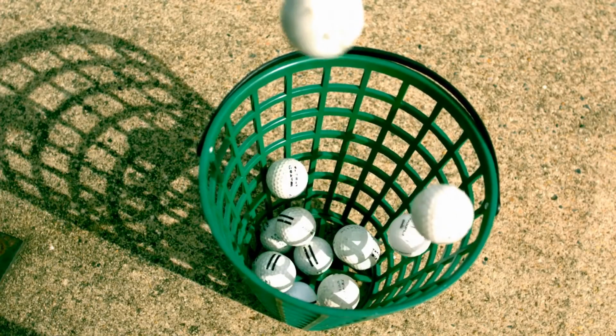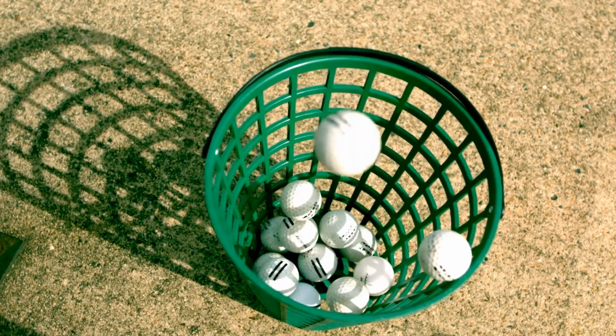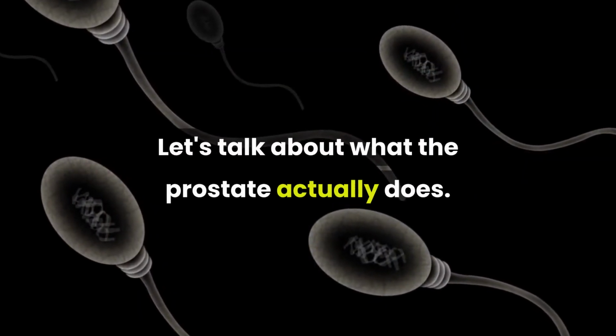First things first, the prostate is a gland that only men have. The prostate isn't very big, about the size of a golf ball, and it sits right below your bladder. Although it's not very large, it virtually guarantees problems when something goes awry. Let's talk about what the prostate actually does.